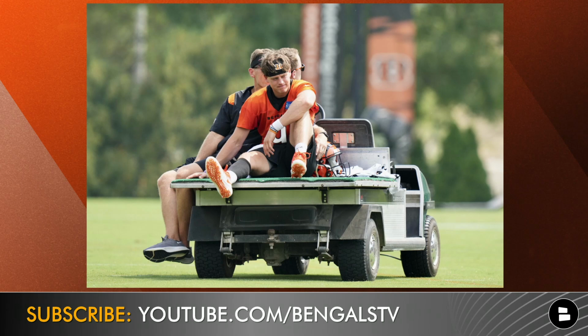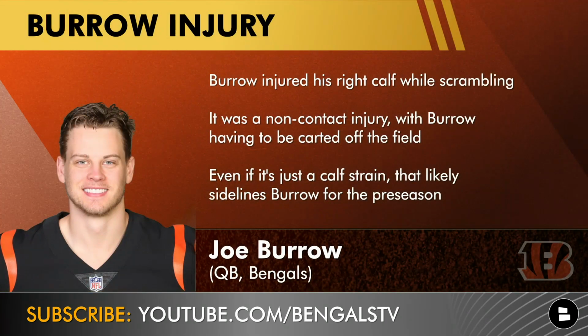So, again, there's a lot of conflicting info with calf injury versus calf strain. The national reporters are saying Zac Taylor said he had a calf strain. The local reporter is saying, no, he just had a calf injury. He has been wearing that sleeve because he had some calf tightness, soreness, after day one, but then today Burrow injures that calf scrambling out there. It, of course, is a non-contact injury.